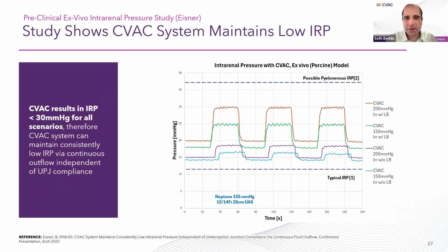And this is just a figure showing those tracings of the intrarenal pressure measurements. And so you can see here, they used the CVAC system with different levels of irrigation using a fluid management system, either 200 or 100 millimeters of mercury, with or without the laser bridge and the lumen in place. And you could see that even though there was variation in the intrarenal pressures, none of them exceeded the concerning level of 35 millimeters of mercury, above which we think can lead to increased risk of pyelovenous backflow and possibly sepsis.